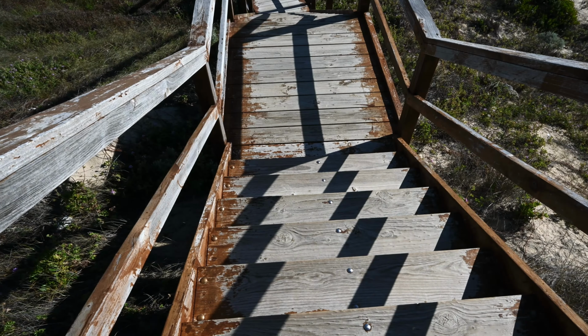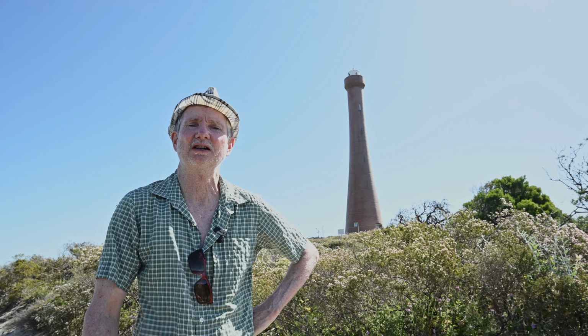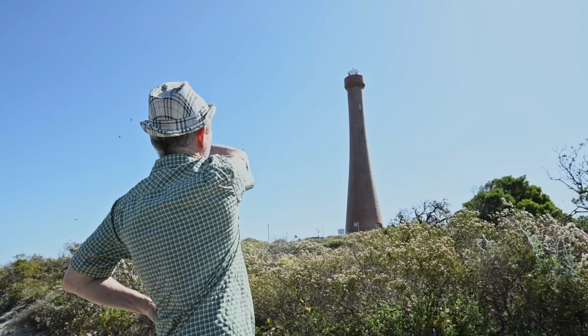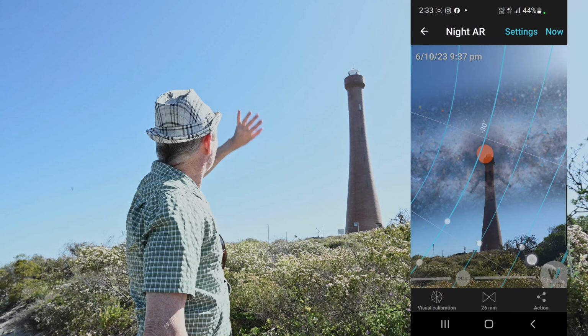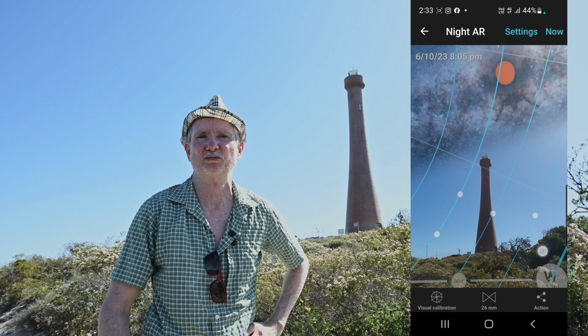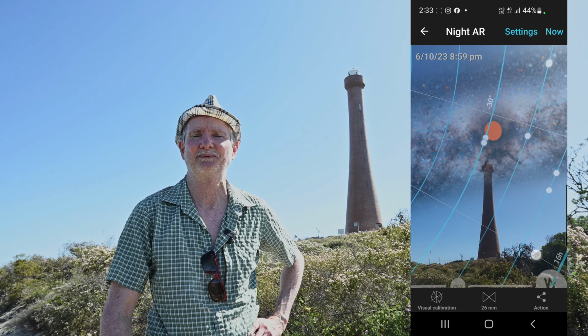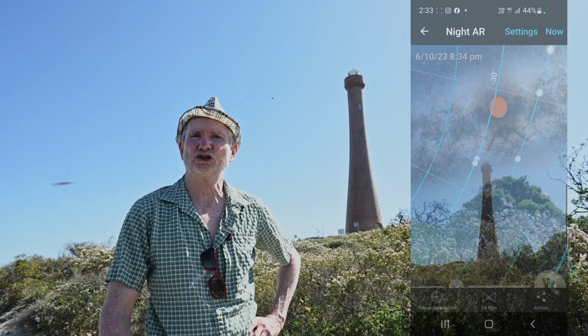But I've just popped up here for the evening to shoot the Milky Way setting behind the lighthouse. I'm probably only about 100 metres or so to the east of it, and the Milky Way is going to be setting in an arch, laying flat almost directly behind. I'll stick a PhotoPills Night AR image up on the screen so you can see it. So this is sort of the traditional thing to shoot when we come out to Guilderton.